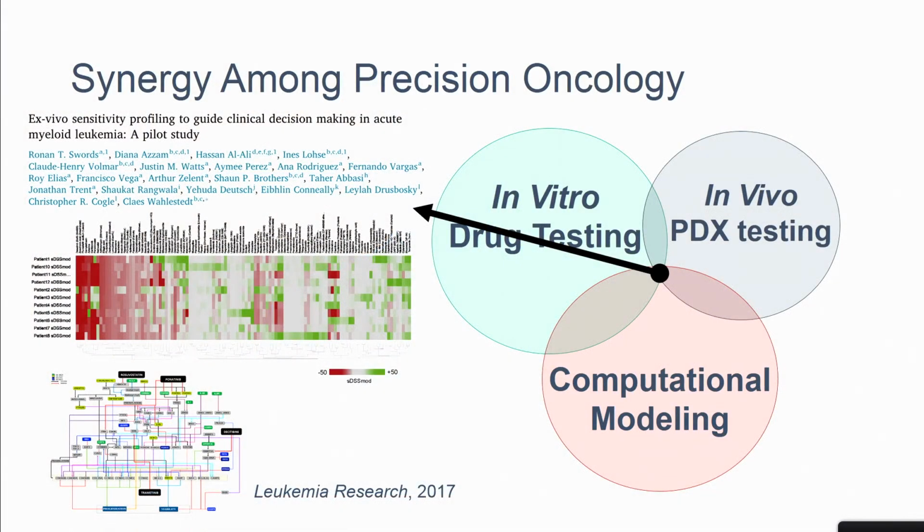The answer might actually be the combination of precision oncology techniques, and not just computational oncology alone. That might be the answer. My group published with the University of Miami a platform where we combine a variety of precision oncology technologies. And we've done that in a series of patients and have had some really remarkable responses.